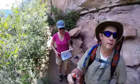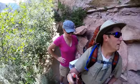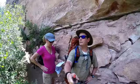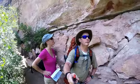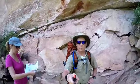Yeah, it just said, they said the Fremont Pictographs, usually they paint it in red, white, or blue pigments. These are red pigments consisting of iron oxide. So that's what all the red is, iron oxide, which is kind of cool. Yep. All right, so we'll check in later.